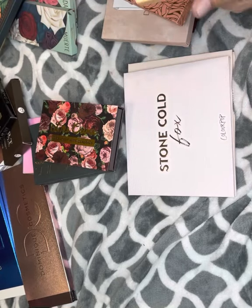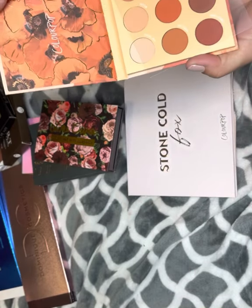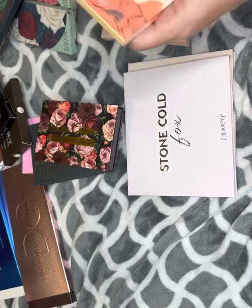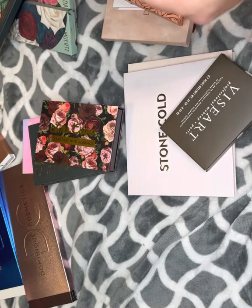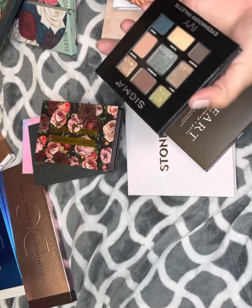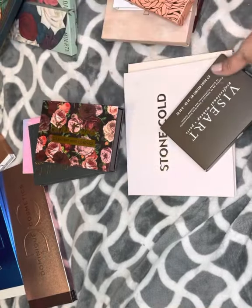This is the ColourPop Big Poppy Palette. That's what that looks like. Very pretty. Love orangey tones. Keeping it. I have the Sigma Ivy palette. Once again, I have all these Sigma palettes and I have not used any of them. And I don't know what their formula is like, period, because I've never used a Sigma palette. That's what that looks like.